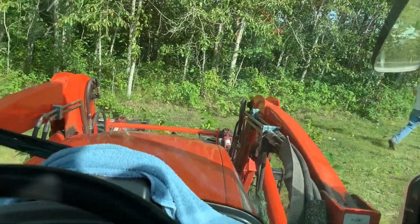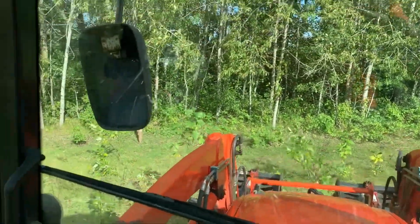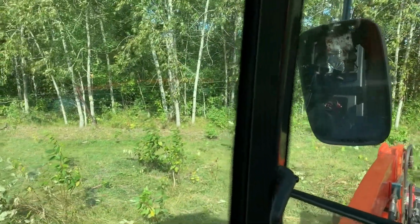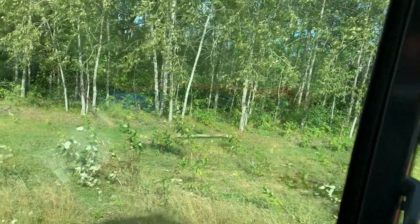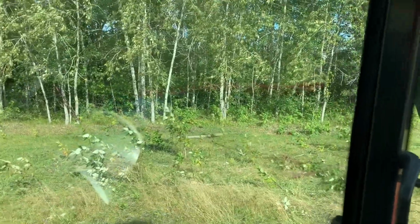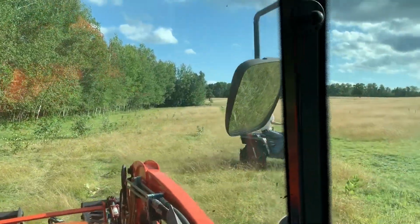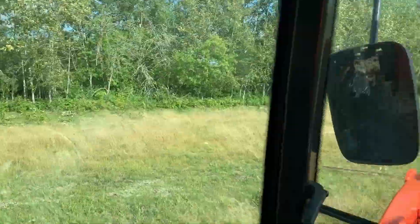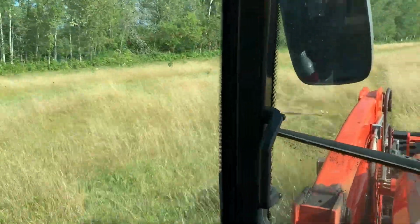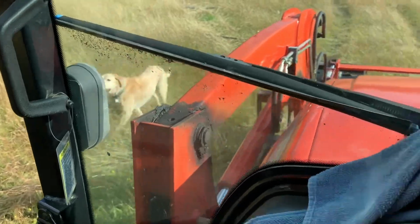Alright, off we go. Well, if this goes according to plan, you're going to see it go doing, doing, doing, doing. And if it doesn't go according to plan, well, it won't. Gotta herd the dog. Buddy, get out of here! Go to Mark!